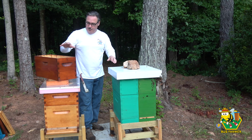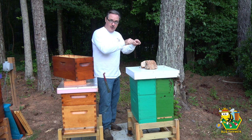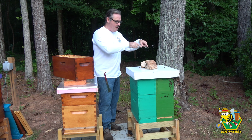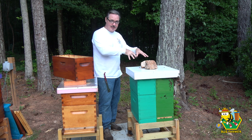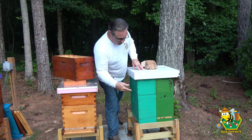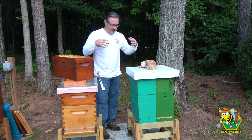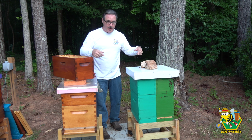Now, I did bring the little blue nuke up, and hopefully there are no ants on these frames. I'm going to remove the frames, put them in the blue nuke, and try to clean out that side of the hive. I'm going to have to do something, re-grease the legs or something, to prevent the ants from getting back up on this hive. But that's where we are. I need to get this done so that I can get to work.